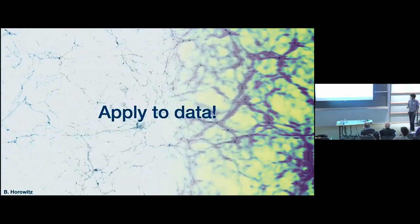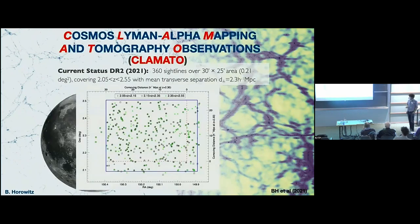So now we can actually apply this to data. We don't have Prime Focus Spectrograph online yet. It would be really cool to be able to do this on huge fractions, well, not huge fractions of the sky, but significant fractions of the sky. But right now we have a little pilot survey that KG Lee kicked off a little less than a decade ago, and now we have the most recent data release. So here is our little patch in the sky compared to the moon in the sky.